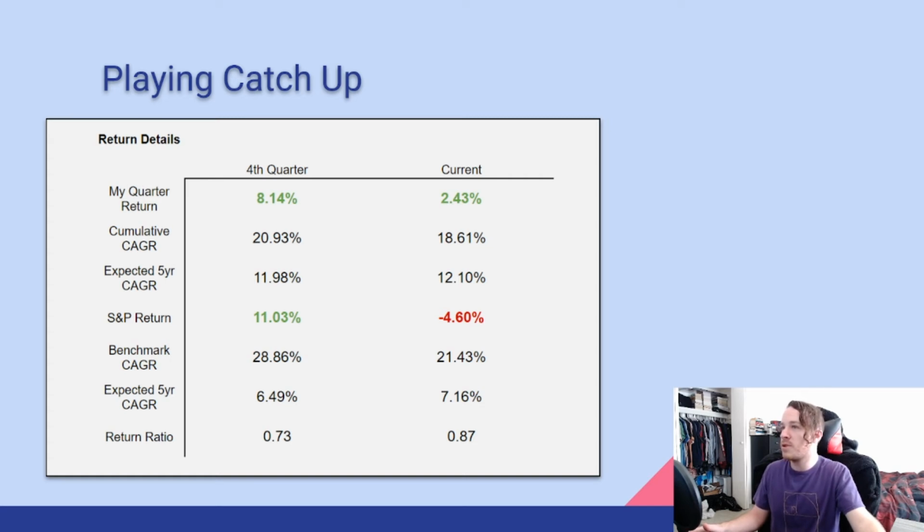The S&P 500 return in the fourth quarter was 11.03%, and that gave them a benchmark compounded rate of return of 28.86%. If I take an index of when I put money into my portfolio, because I consider cash a position, then when I deposit, it becomes part of a position, and I would alternatively buy into the S&P 500 at that time. I've kept track on a separate spreadsheet of what my rate of return would be if I had invested in the index instead with the same deposits. And at the end of the fourth quarter, it was at 28.86%.